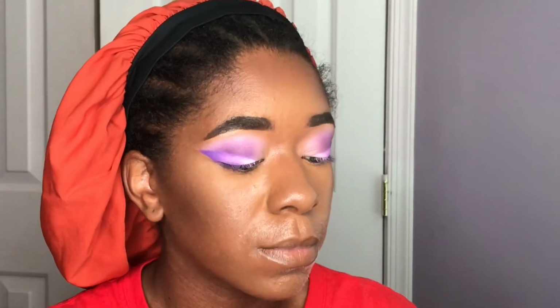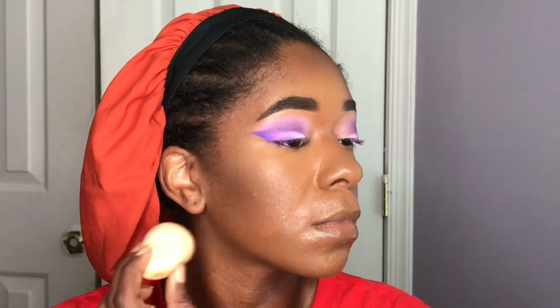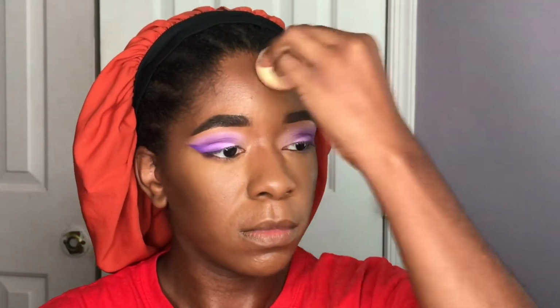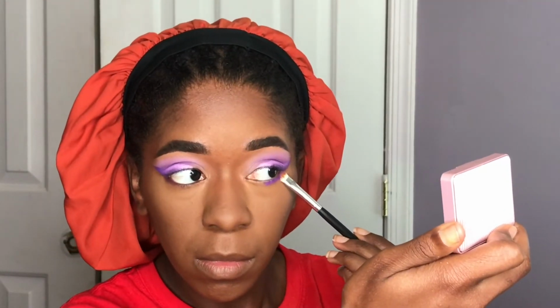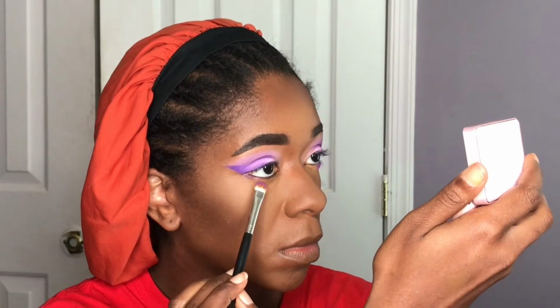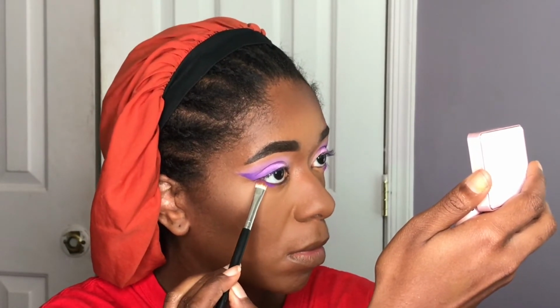And another thing, I went back in with the Quick Fix spray from Revolution just to give it another try, and I still don't like how it sprays. I actually used 3 different setting sprays because the Quick Fix is a mattifying spray and my face already felt dry from the powder that I set on top. I then went in with my e.l.f. spray, that's a hydrating one, and then I went in with my Milani, that's a mattifying one as well.